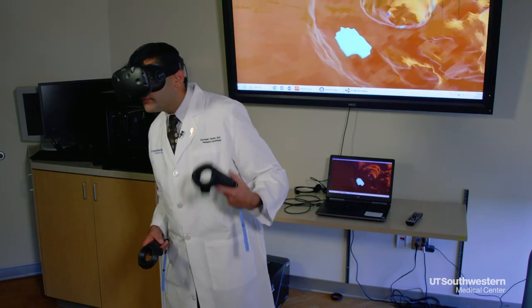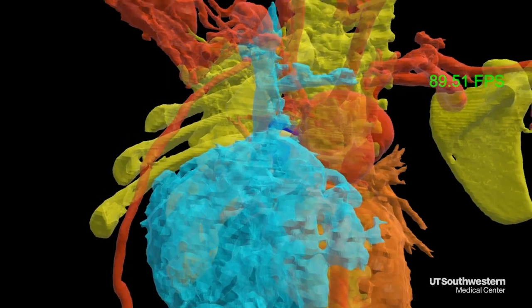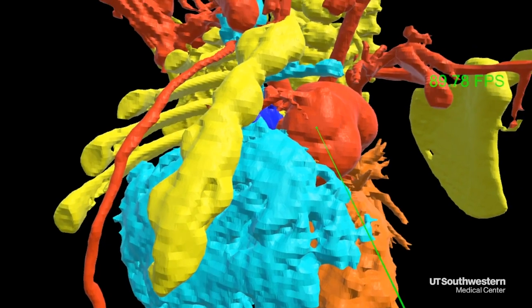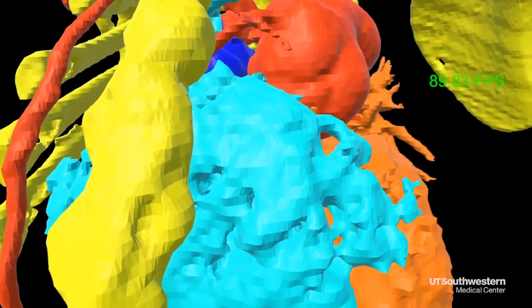Dr. Ashu Tandon and his colleagues partnered with computer scientists at UT Dallas and brought the technology to life. So this light blue is the right ventricle? A virtual reality, making interacting with a patient's anatomy possible. We can, for instance, go inside the left ventricle. The experience feels much like a video game.